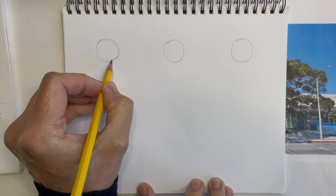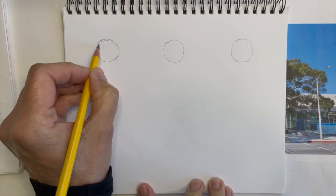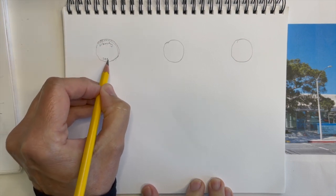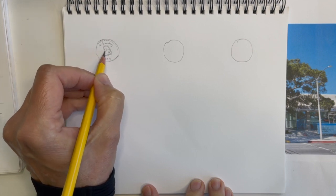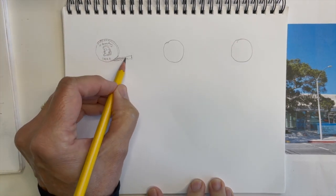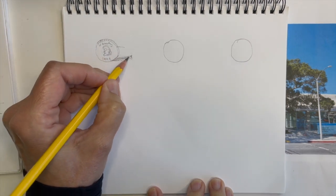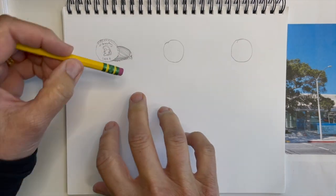I'm going to make a quarter. You might see the ribbing on the sides of the coin. You might see it says Liberty, I think, at the top of a quarter, maybe the year, president's head. And maybe I'll give it a little bit of a shadow. If the light were hitting it just on the side, it would be a skinny shadow like that. If the light were in front, that shadow would be more or less like that.